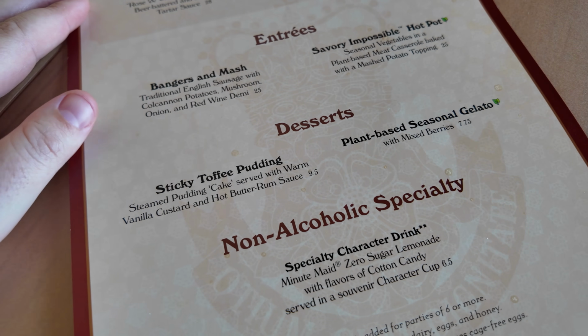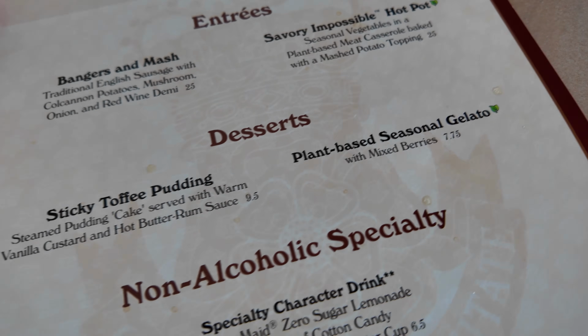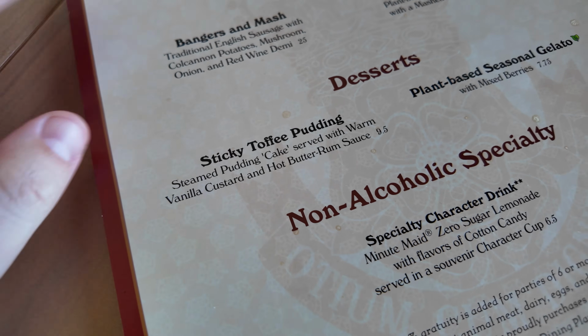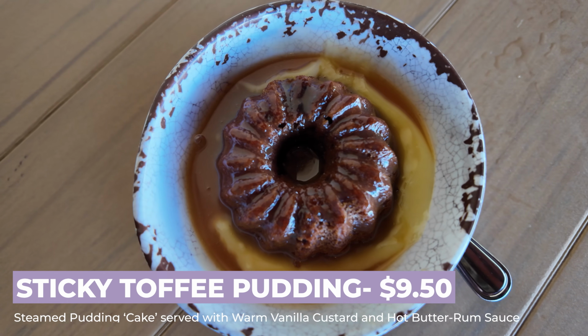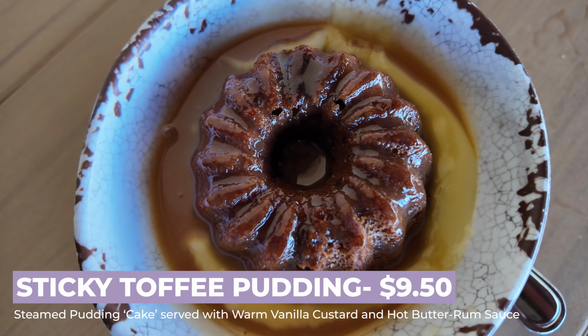I'll quickly refresh your memory on the desserts. There's a sticky toffee pudding and a plant-based seasonal gelato with mixed berries. I went with the sticky toffee pudding. And here we are. This is a steamed pudding cake served with warm vanilla custard and hot butter rum sauce for $9.50. Let's try this out here.